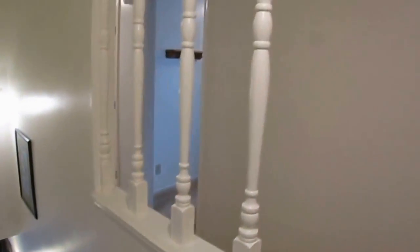The upstairs has all new vinyl windows and offers four good-sized bedrooms with a full bath.